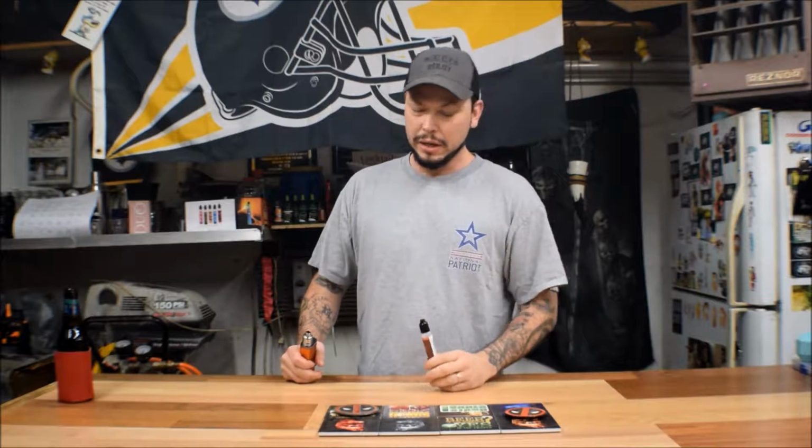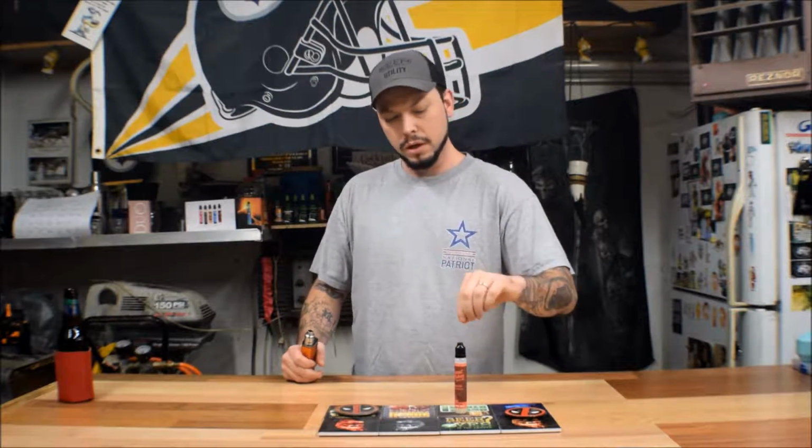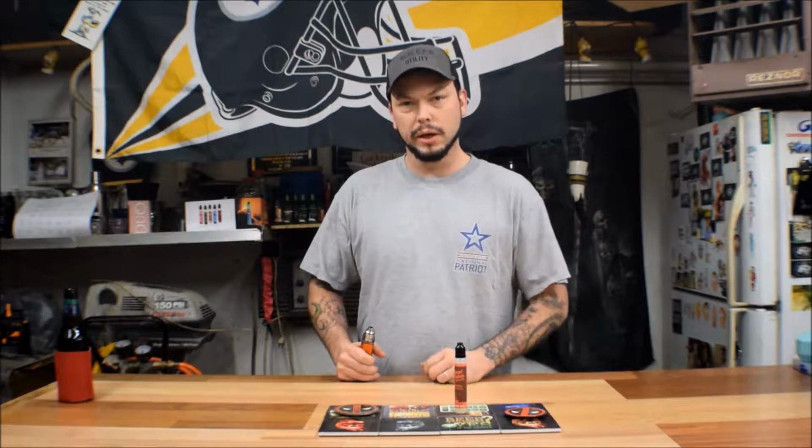Alright, so we got the Great Lakes Juice Co. Unsalted. This is a watermelon slushy. I like to think it tastes like a watermelon taffy. It's got that salty sweet. Pretty good. So far, I'm liking this juice. It's well rounded. The watermelon's not pungent. It's not like a real strong watermelon. It's got those other flavors behind it to kind of mellow it out. And it makes a pretty tasty, almost tastes chewy, like a saltwater taffy.